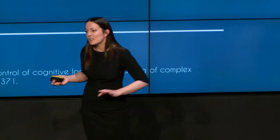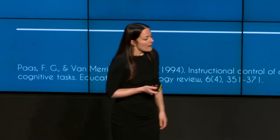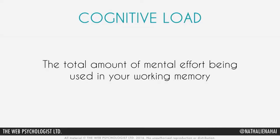So cognitive load, essentially this is the load that performing any given task places on your cognitive system. And if I was going to ask you to conduct a particular task, it would be the total amount of mental effort that you're spending trying to complete that task.